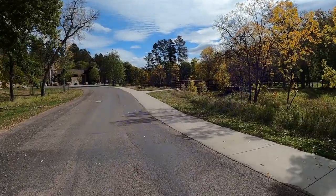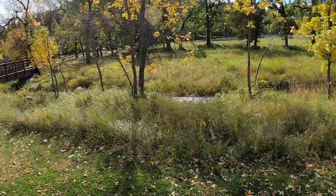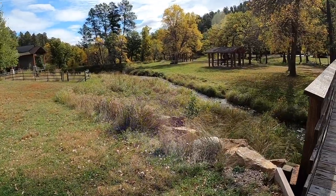This looks familiar. I think we've been to this visitor center before. Ooh, little stream. Yeah, I think we were here in 2019. Yeah, we came here when we set up our domicile and all that.